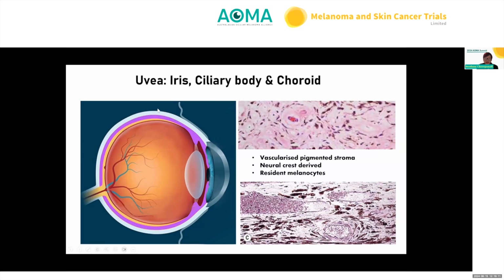So what is the uvea? If you follow this purple layer, this is where it sits inside the eye. And in the back, it's called the choroid. Here it's called the ciliary body. And in the front, it's the iris. It's the coloured part of your eye. And it's a vascularized stroma. So it supplies blood to various regions of the eye. And there are resident pigmented cells called melanocytes.